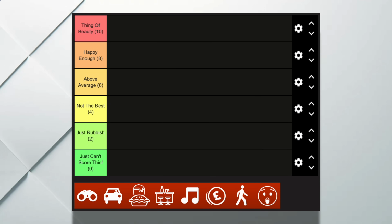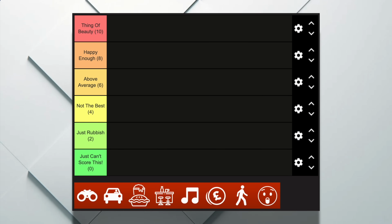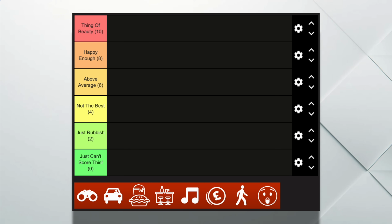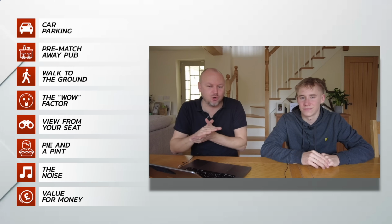So this is the tier list in question. You see what we've got here. We've got a number of different categories ranging from just can't score this on 0 right the way through to thing of beauty on 10 points. And you'll notice there that there are some icons at the bottom, right? Well, each icon means something because we're going to be grading all of these different factors. Ben, talk me through them.